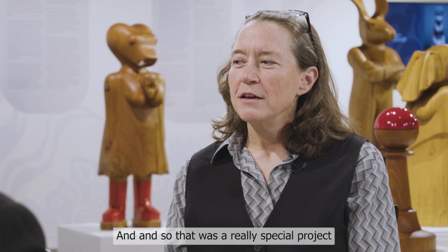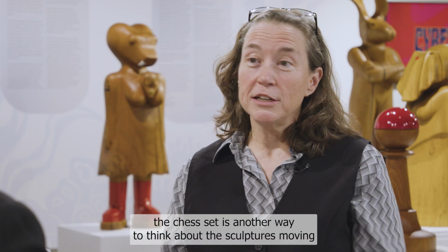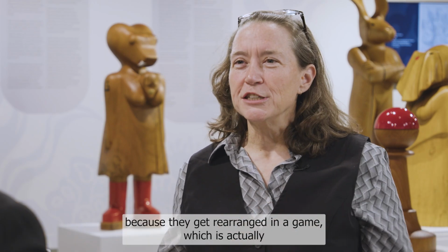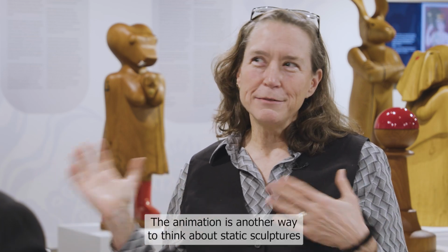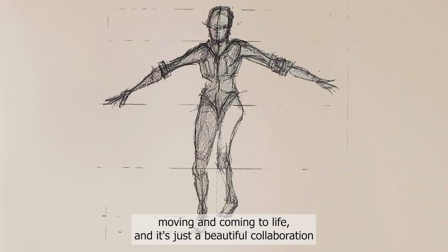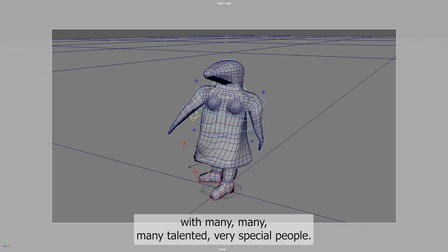And so that was a really special project to just imagine, you know, kind of like the chess set is another way to think about the sculptures moving, because they get rearranged in a game, which is actually one of the most beautiful parts of the exhibition. The animation is another way to think about static sculptures moving and coming to life. And it's just a beautiful collaboration with many, many, many talented, very special people.